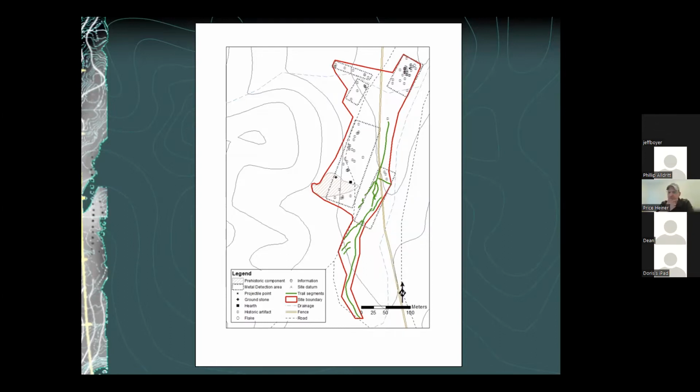As far as future work, so again, that was my last slide. But as far as future work, there's a lot to be done here. Again, we only mapped about 3,200 feet. Recorded about a dozen sites, but we got a really good start on it. But there's a lot more work to be done on it. There's a lot more that could be mapped, a lot more metal detection that could be done.